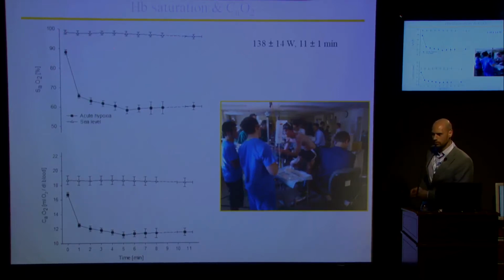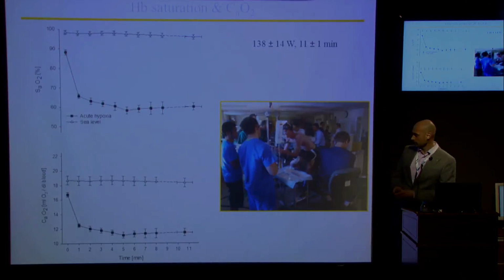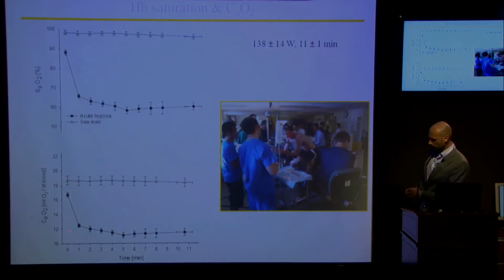But when this was repeated in acute hypoxia, right from the get-go, it substantially dropped, and it stayed kind of low until the end of exercise. This was reflected in a reduction in arterial oxygen content, even at rest here, and then even further so during exercise throughout the remaining exercise bout here.